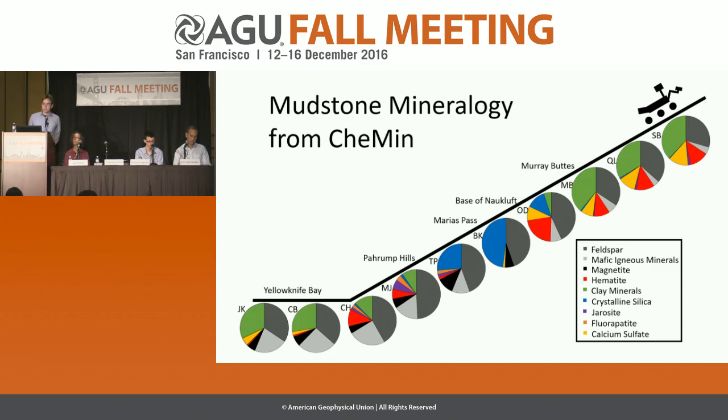The yellow slice corresponds to calcium sulfate minerals. These are chemical precipitates. You can see that they dominate in the most recent samples that we've drilled. We think they're an indicator that waters are getting more chemically concentrated. So those minerals typically form from solutions in a basin that get concentrated and evaporate and cause precipitation of those minerals.